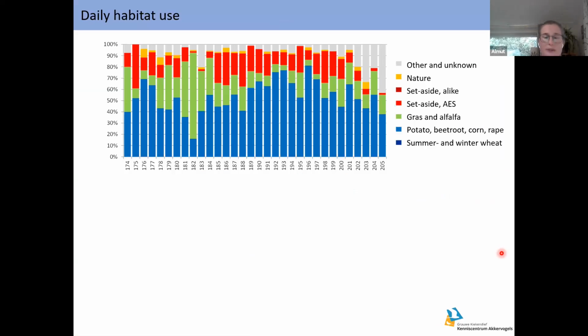What we also can do is to see which habitats the birds use per day. Because we get positions every 5 minutes, we can really look into daily habitat use. And here we see, each bar is a day during the chick rearing period of one single male. And we can see that the crops, the normal cereals and potatoes, he's flying over a lot, but he also uses a lot of grass, and in red, the set-aside measures, which are agri-environmental schemes. So this looks quite nice. He makes use of them.